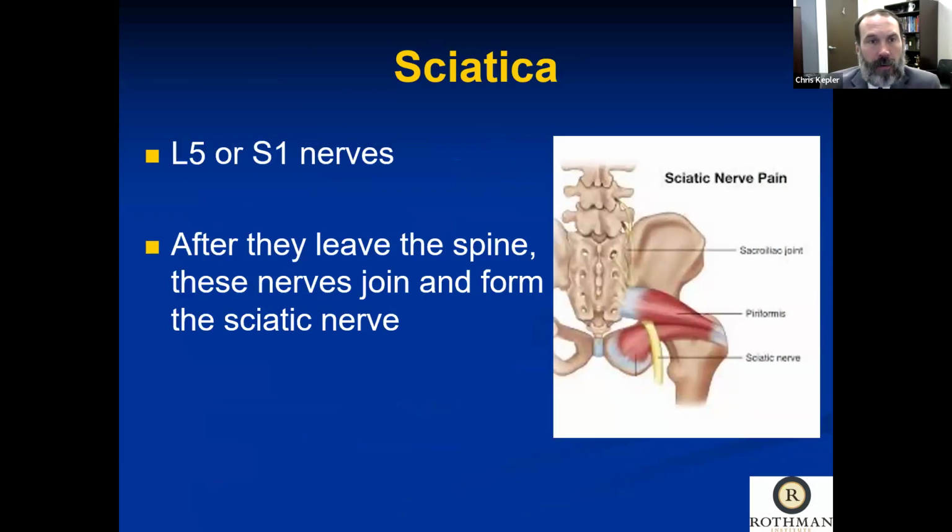The two nerves that are involved are either the L5 or S1 nerve, and this schematic's not great. There's something that shouldn't be there, but this nerve is the L5 nerve. This nerve is the S1 nerve. You can see that after they leave the spine, they briefly enter the pelvis, somewhere right behind this muscle, which is the piriformis muscle. They join together and form the sciatic nerve, and that's obviously where the term sciatica comes from. This nerve services the back and the outside of the leg, which is why that pain pattern is what you tend to see with sciatica.